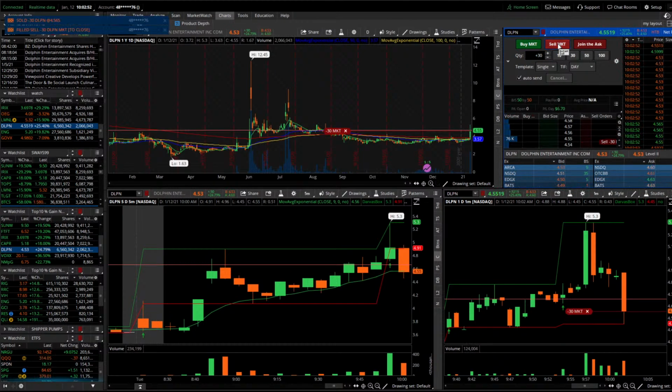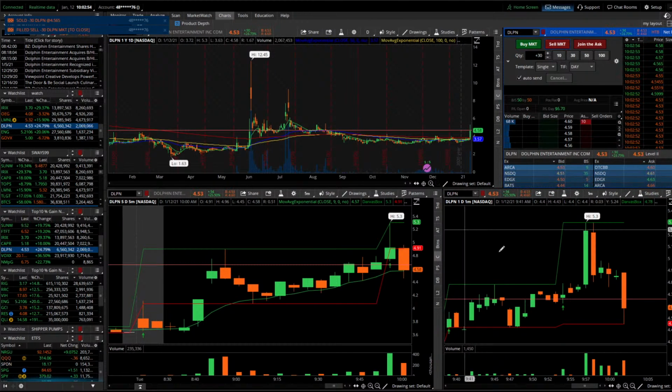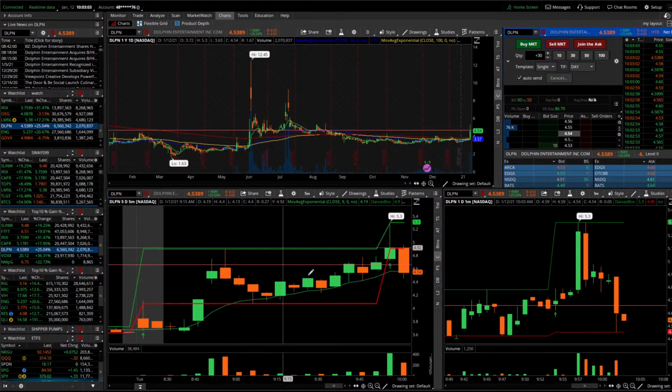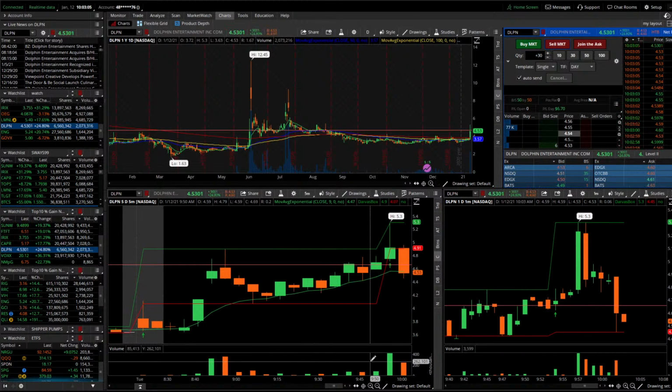Yeah, I'm gonna get out of this in case this dumps, because that was kind of sketchy there. But didn't get as much profit as I could have on this, but it still is a win with the Darvas box strategy. So now I am, what, 6 for 8 of my last trades.